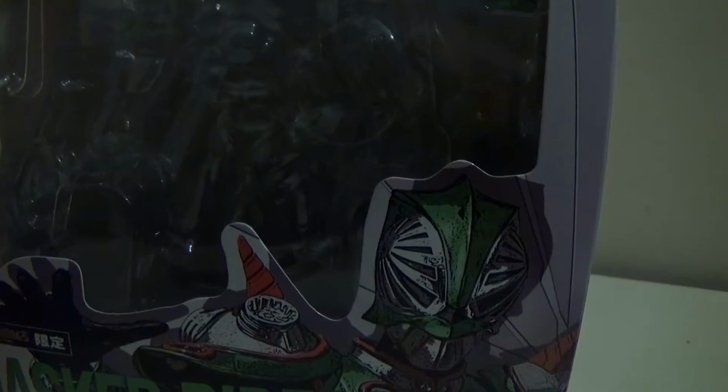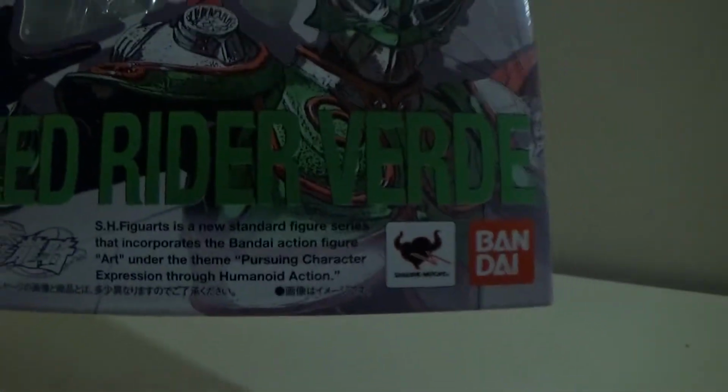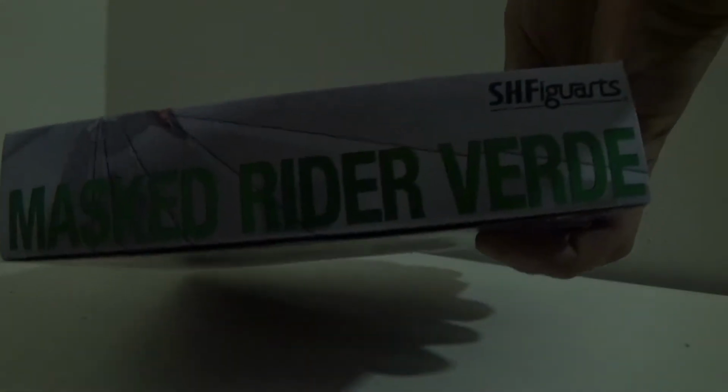Now, this figure was unfortunately one of those exclusives to Japan, because he was kind of a minor character who only appeared in a movie in Ryuki, and didn't even appear in the official show in Japan. So he was an exclusive, just to play it safe.